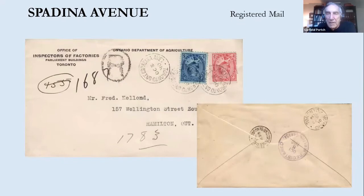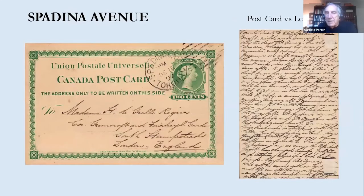Whoops. There is a registered piece of mail out of Spadina Avenue. And again, this is past period because we're into the Edwards now, and of course Queen Victoria's long dead. But it shows that the branch office was still open, and they still had to transit the mail through the Toronto office because it was registered. So that continued to be the process. All the small offices sent everything to Toronto for either overseas or for registration.